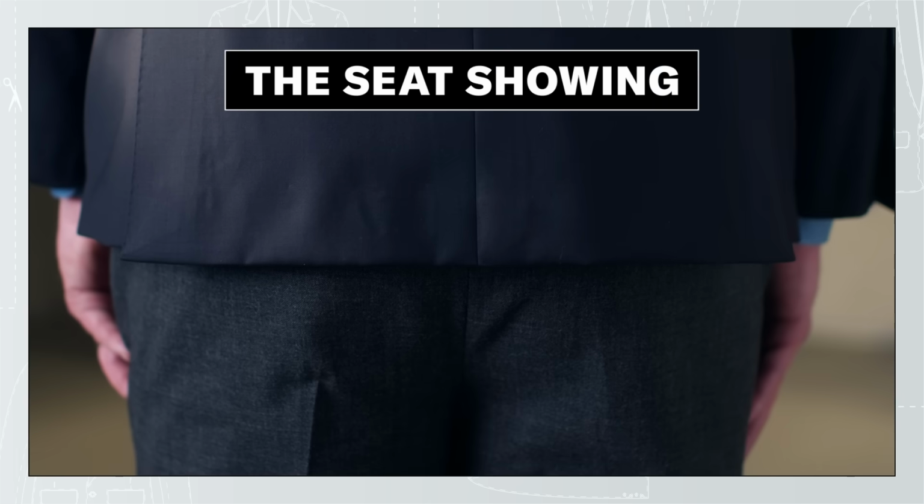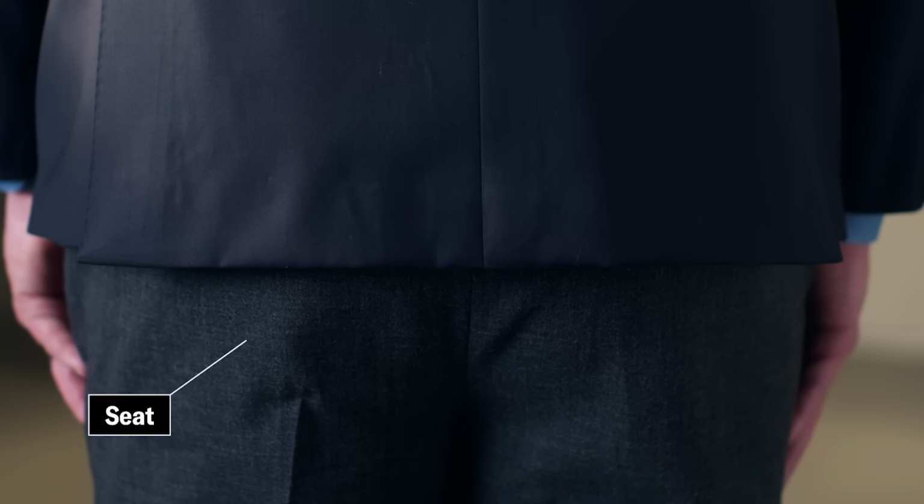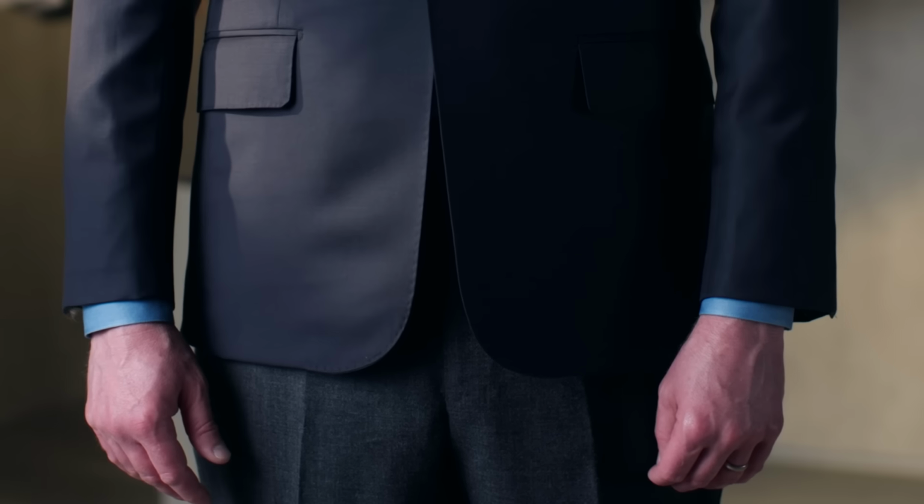The seat showing. The seat is another way of saying someone's rear end, and what we're seeing here is too much of it. In this case, the suit jacket has been cut too short. When this happens, on the front you can also see the customer's crotch. And if you think the seat showing's bad, I can promise you showing the crotch is even worse.